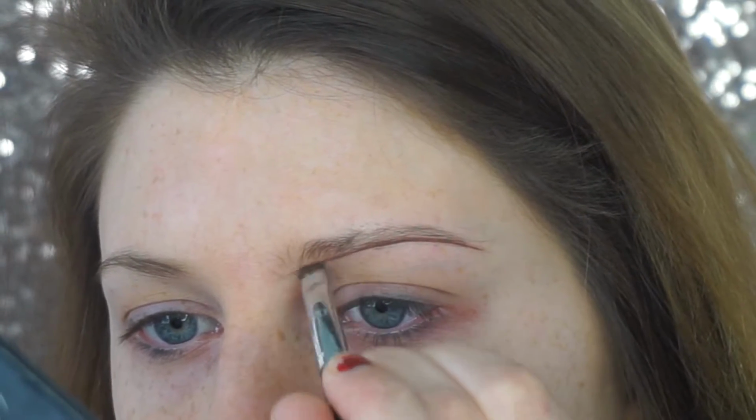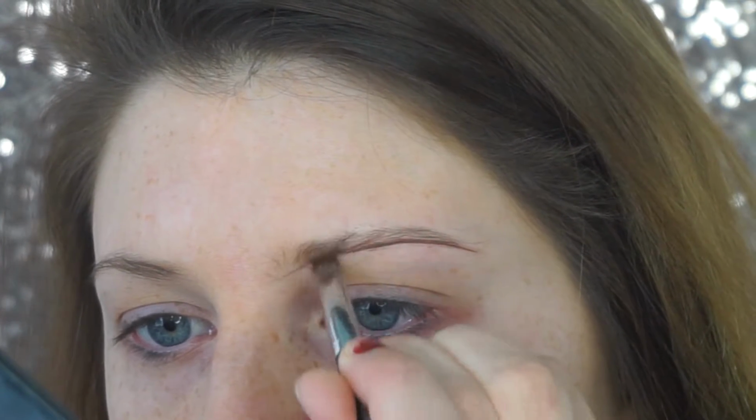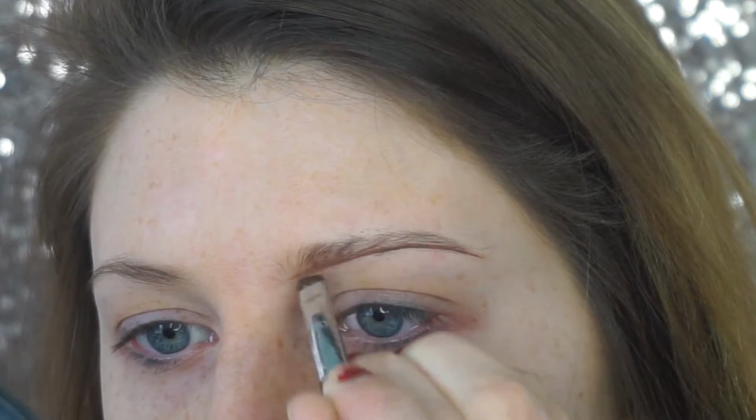So anyways, I'm just starting off with my brows and I'm filling them in with the Anastasia Beverly Hills Dipbrow in Chocolate. Mine's getting a little bit dried out, so I probably need a new one, but I made it work.